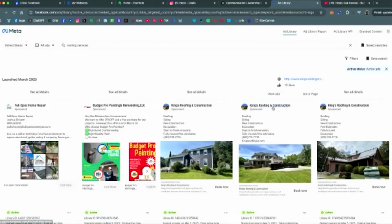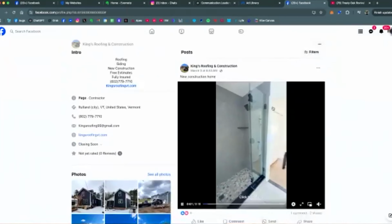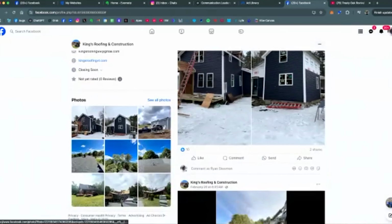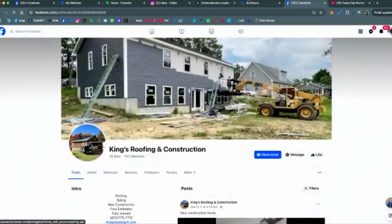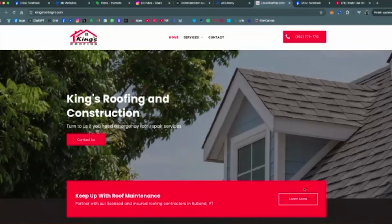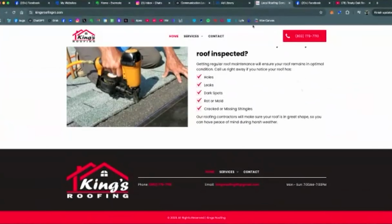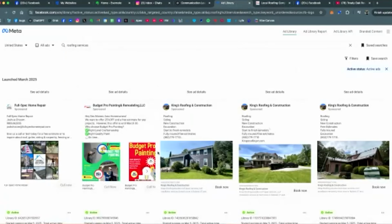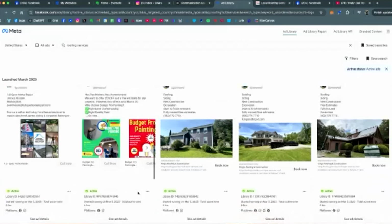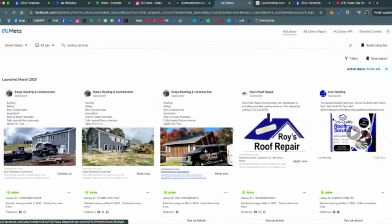So let's look. They get a little traction on their page. They're running some ads. Okay, that's cool. So let's see what they say. Book now. Here's their website. This is what we're trying to get to. Okay. King's Construction. Pretty simple website. Okay, perfect. Let's go over here and look at Budget Pro. Let's look at some of these websites. Oh, same people. So King's obviously knows what they're doing because they're running quite a few.